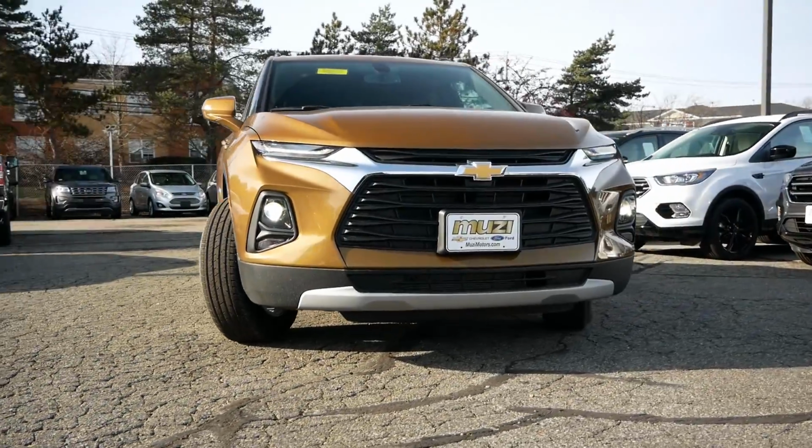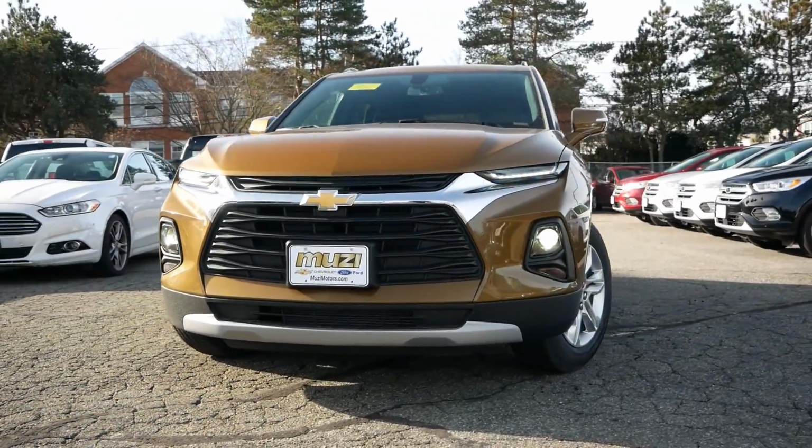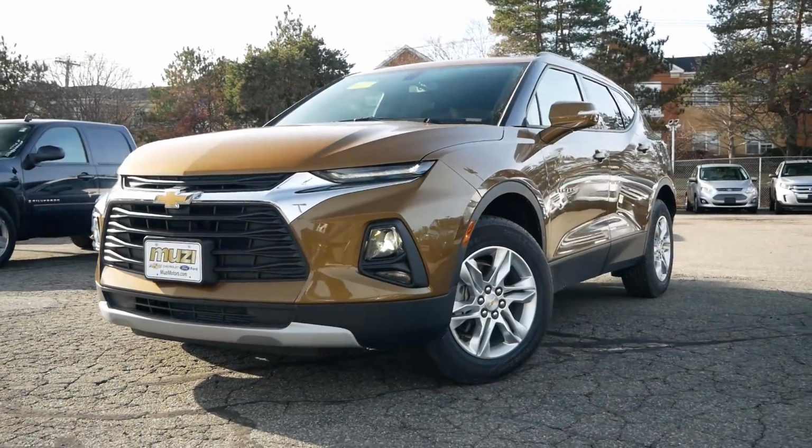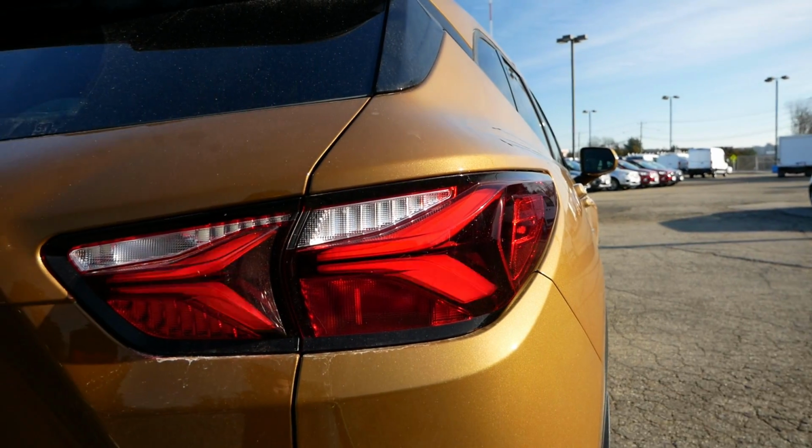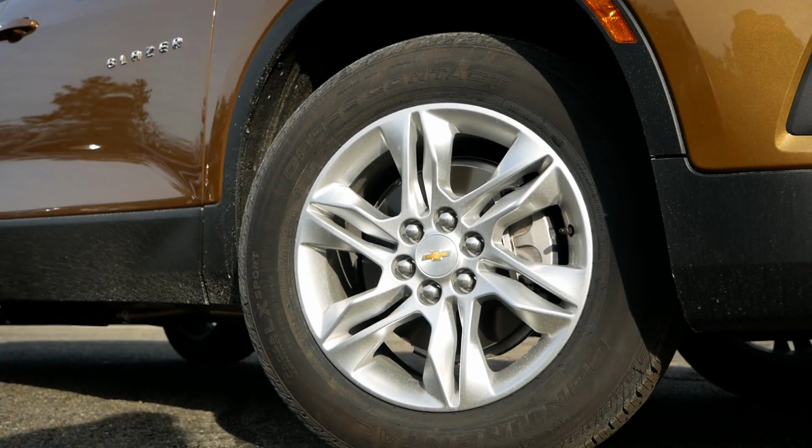For performance, the Blazer 1LT comes with a 2.5-liter 4-cylinder engine that gets 193 horsepower and 188 pound-feet of torque, and is paired with a 9-speed automatic transmission.